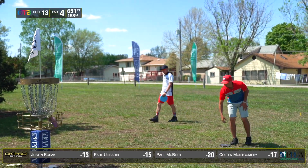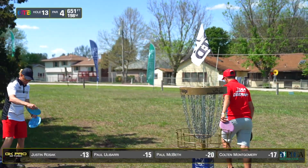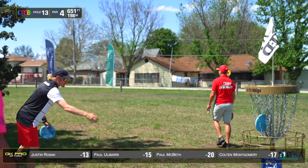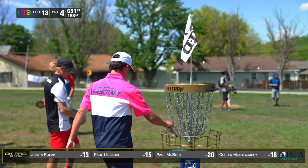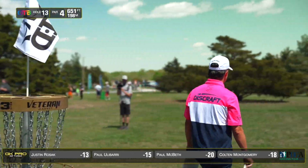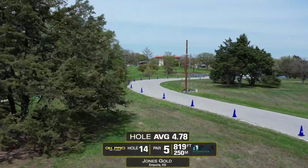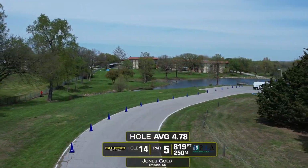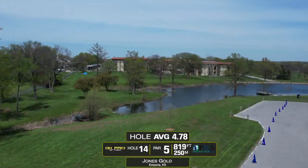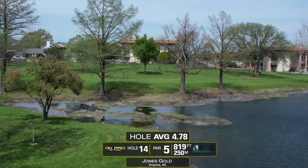Great birdie from Justin. Good to see him stack them up. Paul getting himself to 20, kind of distancing himself from the card now after that eagle. Put it into fifth. Put it into overdrive, whichever one you go the fastest in. Do you know how many other people got that eagle that he got? Yeah, 6 of them got it. Wow, that was more than I expected.